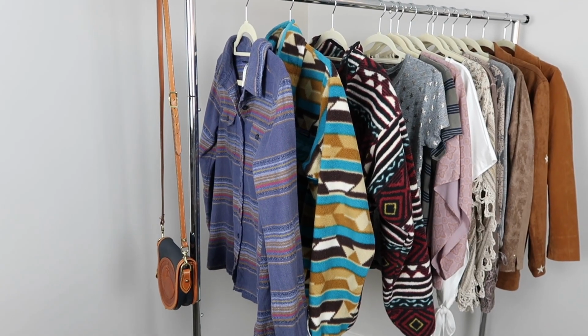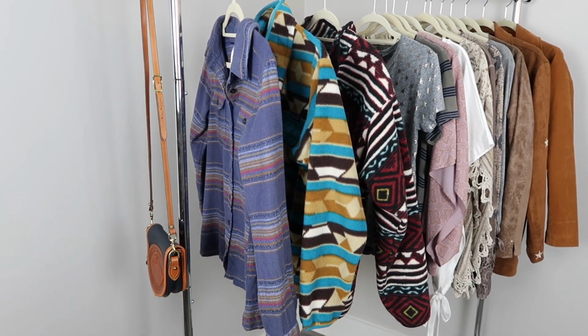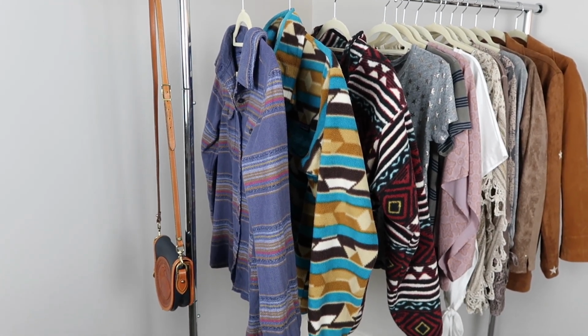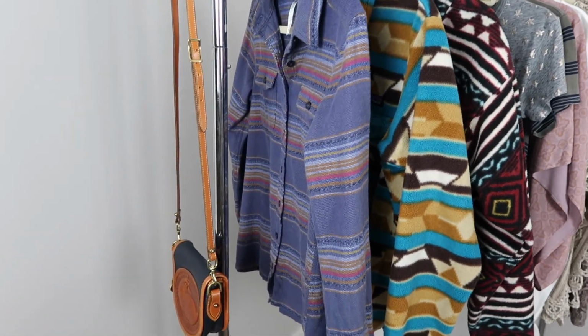So this is the stuff I just picked up today, and I've split it into items from Plato's Closet and then items from Goodwill. And I was only in Plato's Closet probably for like 15 minutes. I just didn't see a lot. I didn't want to spend a lot of time in there because I knew I needed to come home and get to work, and we're going shopping tomorrow.